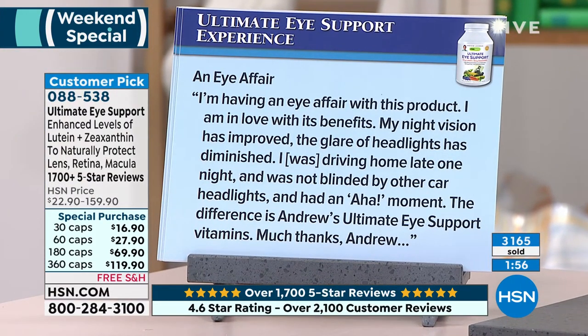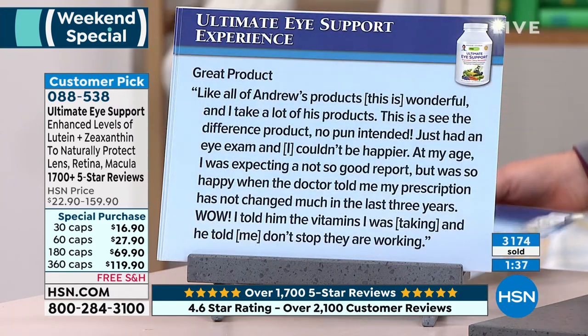This first one is entitled An Eye Affair. I'm having an eye affair with this product. I'm in love with its benefits. My night vision has improved. The glare of headlights has diminished. I was driving home late one night and was not blinded by other car headlights and had an aha moment. The difference is Andrew's Ultimate Eye Support Vitamins. Much thanks, Andrew. Great product.